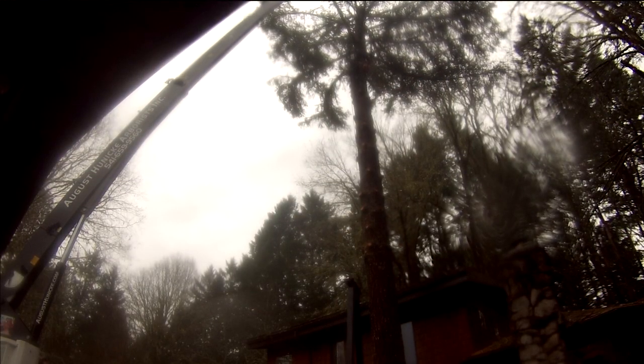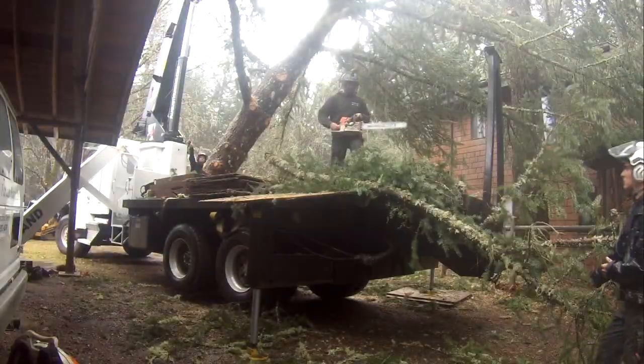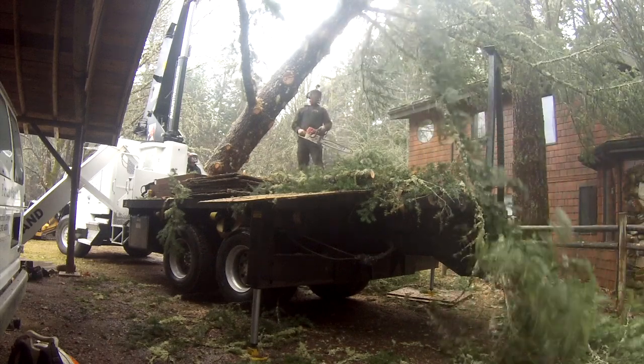Set this piece down. Take the butt towards the logs and towards your truck. So now let's twist it this way. Now we'll set it back in there. By the trash can more. Add more.